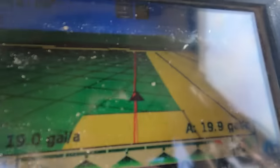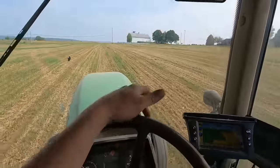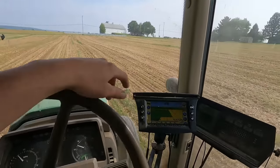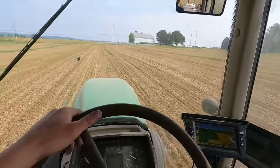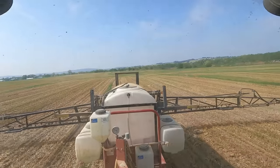Just got my simple GPS to paint out what I did in the field. And I'm also following the rows. So I don't need to completely use the GPS, but that is nice to have. Good chance of rain tomorrow, so I'm hoping we get a little bit. And then we'll be good to go grow some corn.